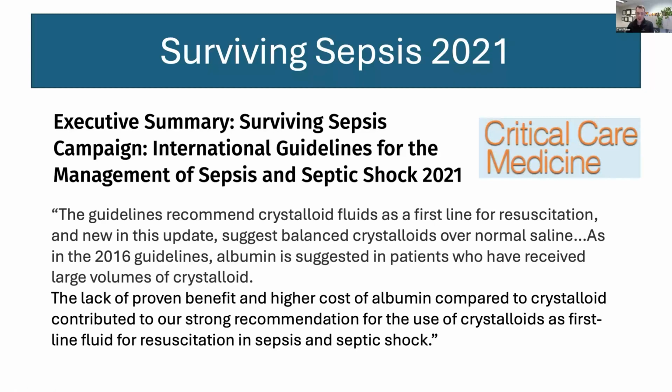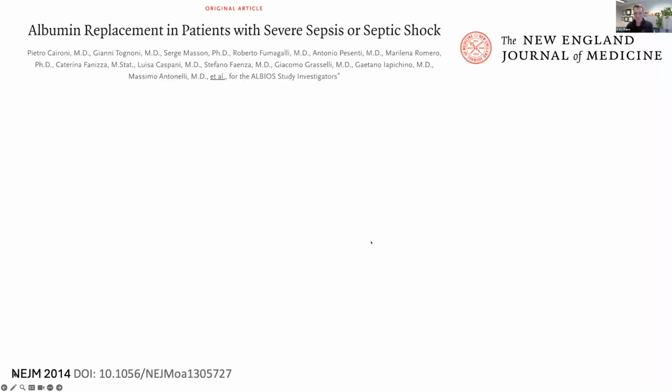And I mention that just to say, I think there are still open questions about the role for albumin in this population. Certainly, no one recommends it for first line, but there may still be a role for albumin. I think we just need additional studies to help delineate how and when to do that. And I personally don't recommend using albumin in this setting because I don't really know when or how to interpret a statement like this. Large volumes of crystalloid is a little bit nebulous.